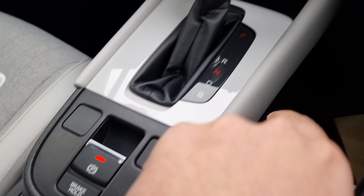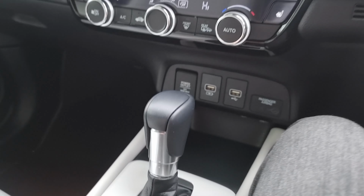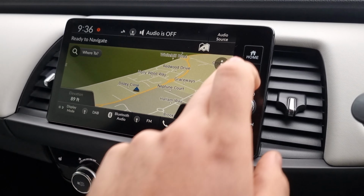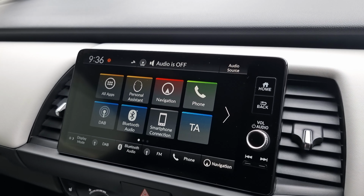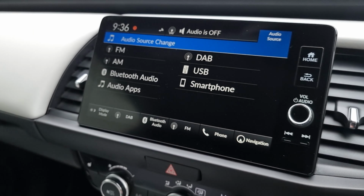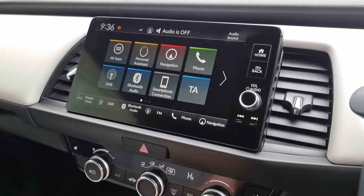We've got your economy mode, and we've also got your eCVT gearbox. We've got climate control in the front with 2 front heated seats, and then we've also got your 10.5-inch display in the middle. This comes with your personal assistant, satellite navigation, Bluetooth hands-free, DAB, Bluetooth audio. You can see all the sources just there, and you do also have Apple CarPlay, Android Auto.